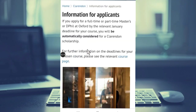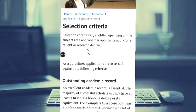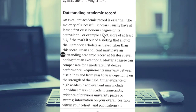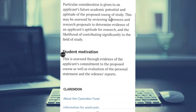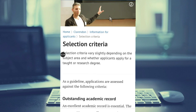Now let me show you another thing here, which is the selection criteria. You move on to the selection criteria. The selection criteria vary slightly depending on the subject area and whether the applicant applies for a taught or research degree. So that is some of the selection criteria here. You just have to read all these things here. Outstanding academic records are also included, future potential and attitude, student motivation. So these are a lot of things that you have to read before you start your application.